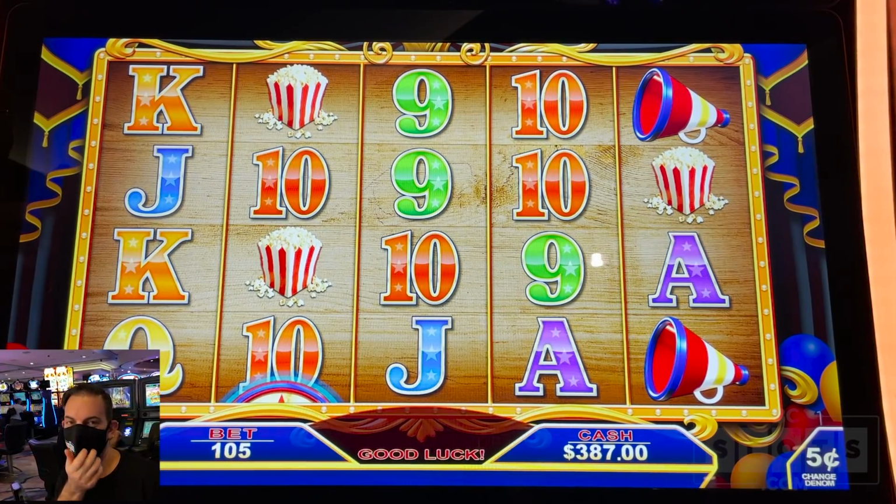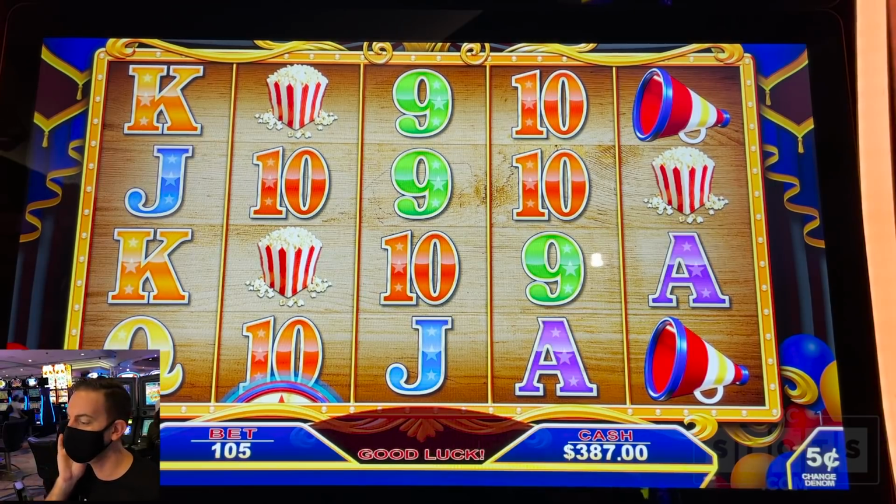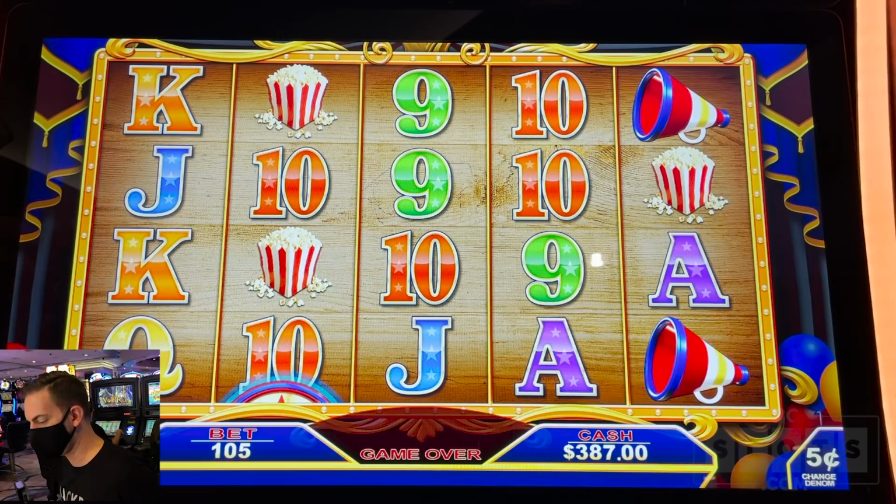$139.50. So you lost. I did pretty good. That's not bad. Not too bad. So I lost. We have to raise our bet now. Oh my goodness. All right, we'll raise our bet up to the next one, which is this.